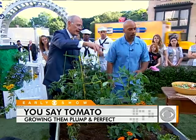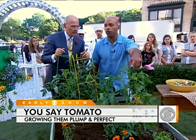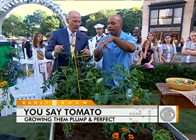Yeah, because a single stake like that is not going to work. This is not going to work. It's going to start falling and splitting. You've got to get a cage around.